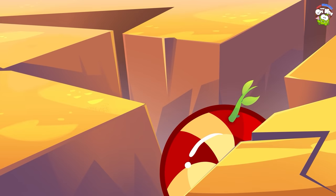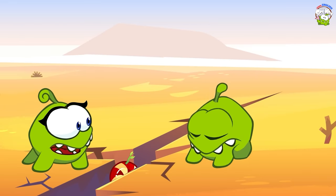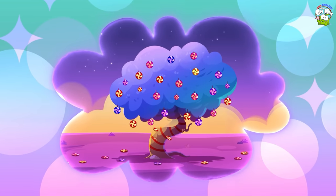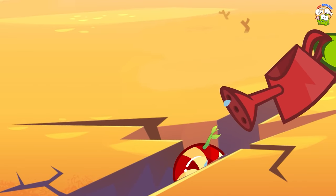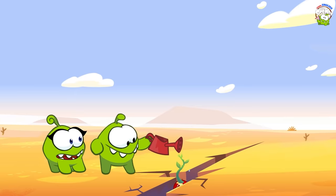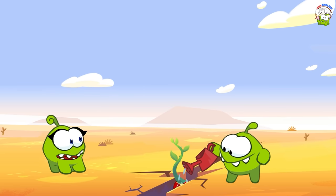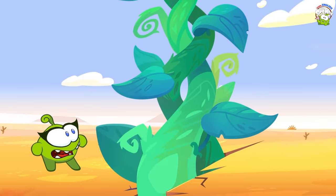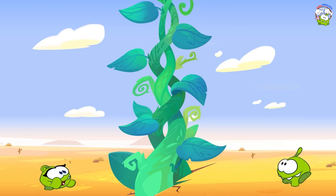There it is. It is growing something. What's that? Yes! It could be a candy bean tree! Good idea, Om Nom. Putting water on things makes them grow. For some more. Excellent work, Om Nom. Watch out! Oh dear. Never mind. Look, Om Nom. It's a gigantic candy bean tree!